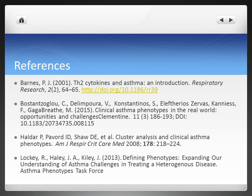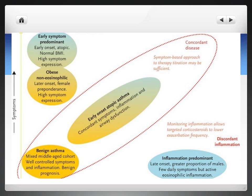I have several resources that are listed here for you, and these are some of the ones that I use, particularly if you note the one on the bottom. That's the defining phenotypes, and it looks at the different types of phenotypes, and some of them that we listed. Obviously, there are many, many more evolving literature topics on asthma phenotyping and endotyping, so if this is an area that interests you, feel free to reach out to me, and I can try to get you more references. But I think it's incredibly exciting, and I hope that you enjoyed learning about it. I will take any questions that you might have now.